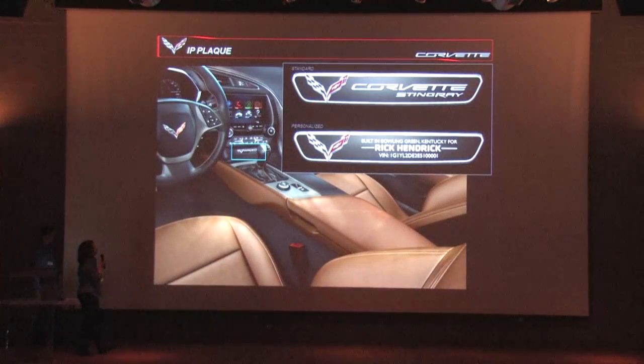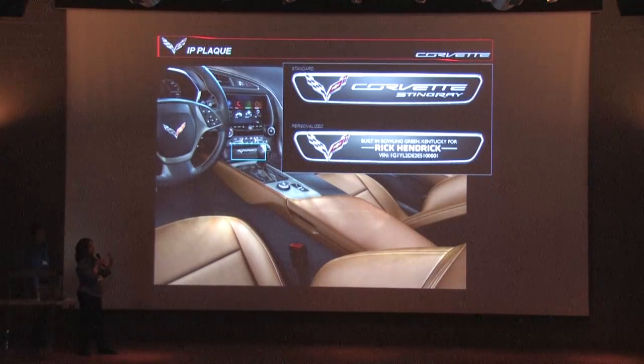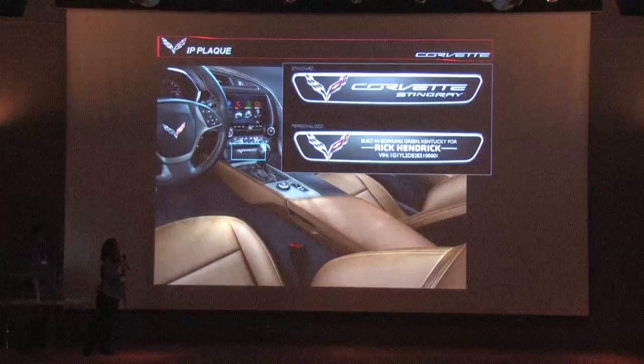And we've also introduced an IP plaque at the bottom of the center stack. If you order your car, you get the Corvette Stingray plaque, but you can also custom order a personalized plaque with your name and VIN, saying it's built for you. And if you get a museum delivery, you can get a special plaque that says museum delivery, built for your name and your VIN number. We also have some accessories available in those plaques if you want to further personalize your car.